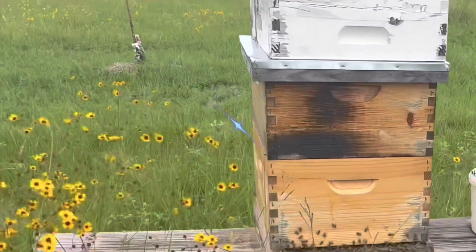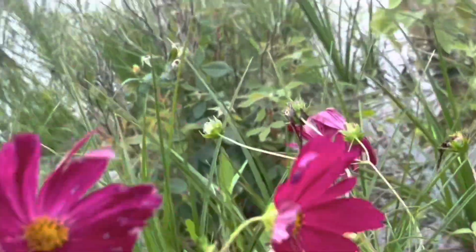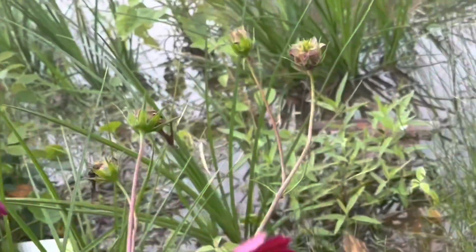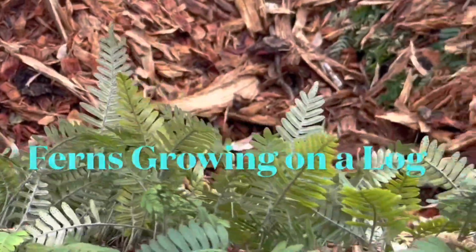And they love the flowers. And these are ferns growing on a log.